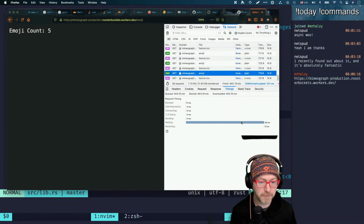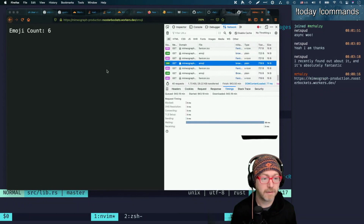The durable objects, I don't think, well, first off, they're not production yet, right? They're still all beta. So who knows if they're being stored local to the same sort of infrastructure that the workers are. They must be somewhere close. That takes a little bit longer.